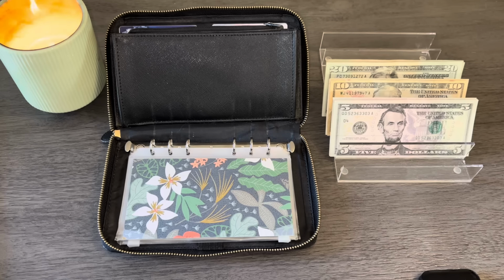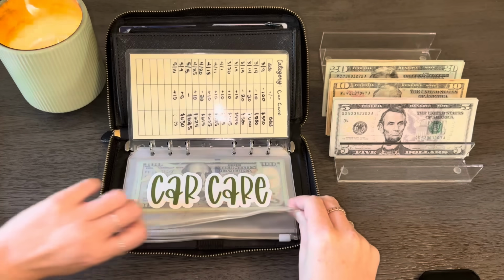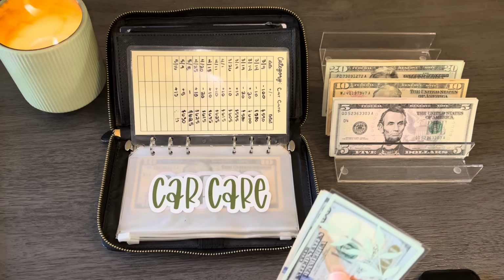Today we are going to be doing $330 across all of my envelopes. So let's go ahead and get started with car care as always. It is going to be getting $10, and this candle is blowing out black smoke, so I'm going to blow it out real quick.